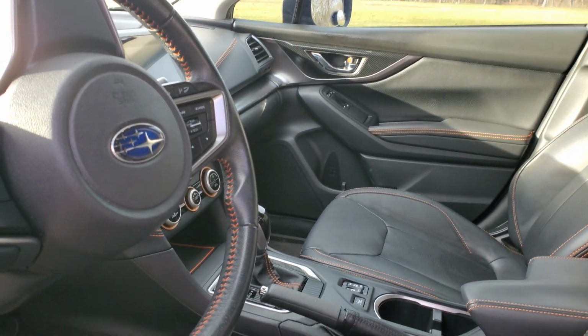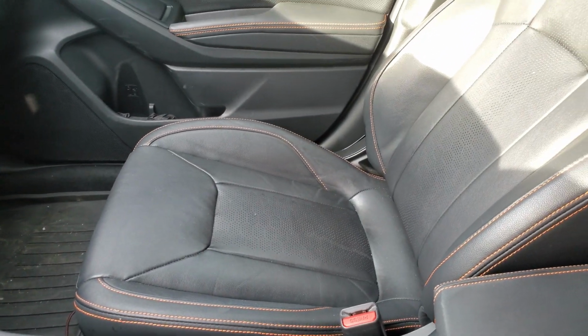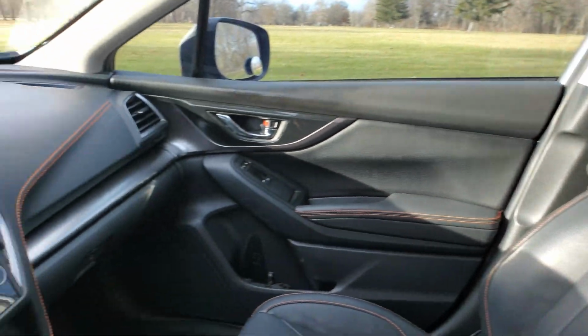Yeah, you heard me right. 2024 year model, fully loaded for only $34,000. And that is a seriously tempting price. But as with all things, you kind of get what you pay for.